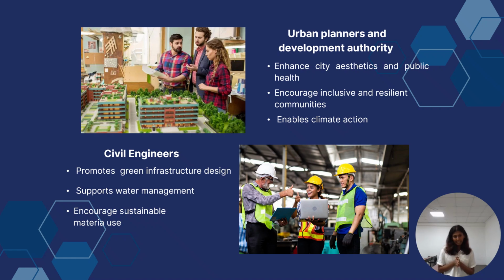Finally, for civil engineers: engineers play a key role in building bridges, buildings, and other urban structures. They can help with water management solutions like rainwater harvesting and irrigation systems. These all ensure great knowledge about the concept for engineers. Now, over to you, Sandurmi.